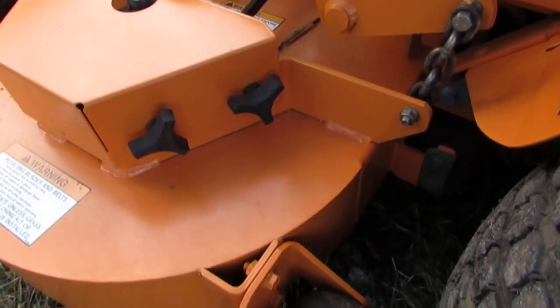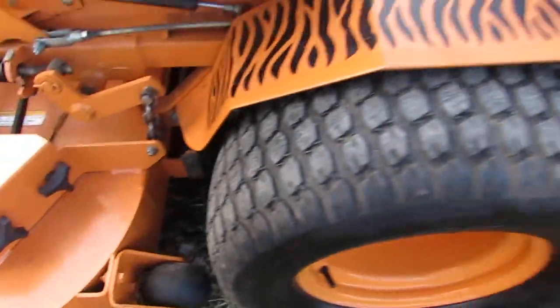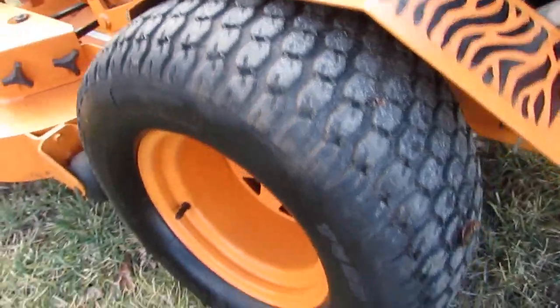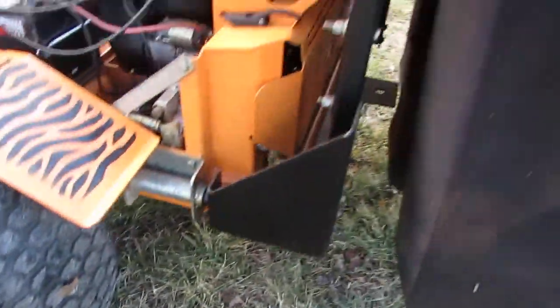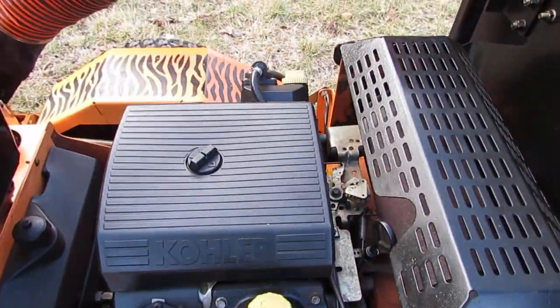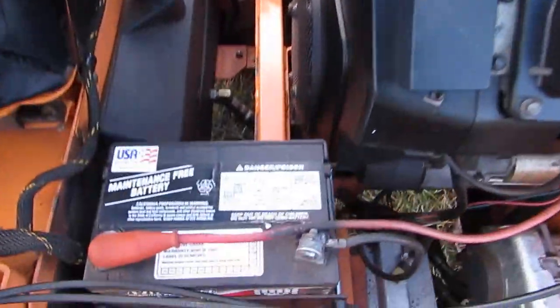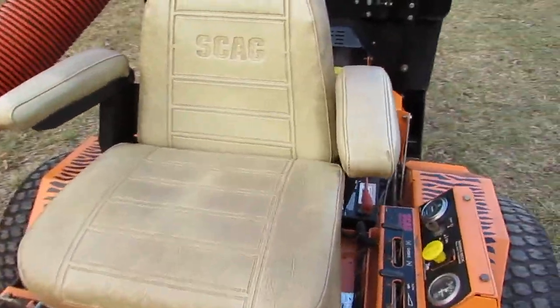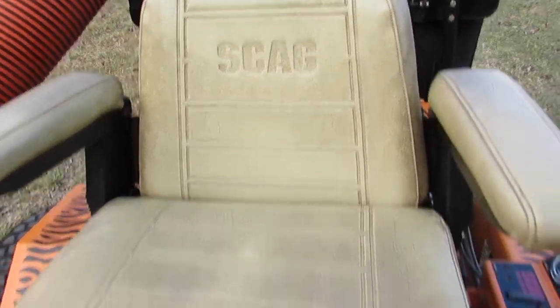Parking brake works perfect. Tires still got nubs on them. Great shape. This does have a Kohler motor. Just been serviced, brand new battery. Seat's in great shape. It's the original Scag seat.